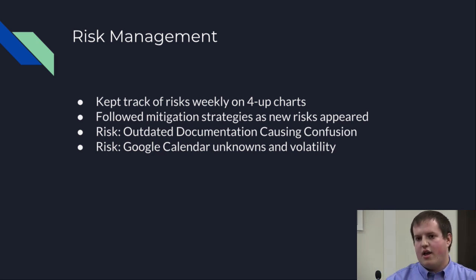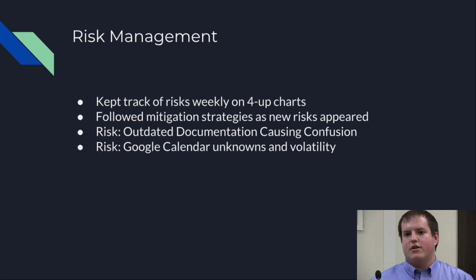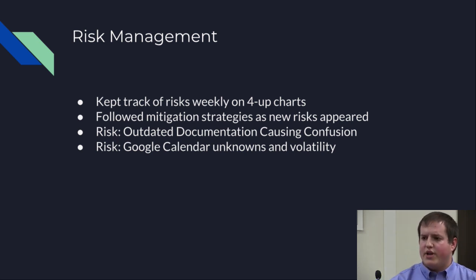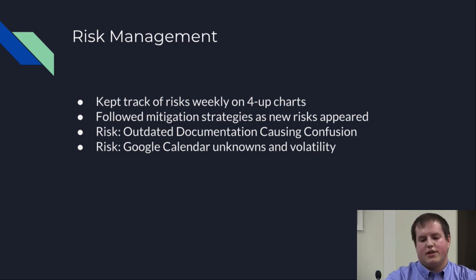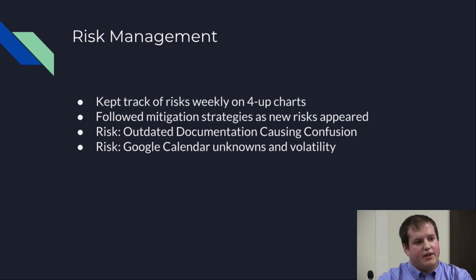The second risk being Google Calendar, unknowns and volatility. In regards to this, if Google Calendar provided us with a bunch of unknowns that could cause issues in our estimating. To mitigate this, we created a user story and labeled it as a spike to set aside some time to look into the possibilities of the integration with Google Calendar. And on the side of the volatility of the API, we had a little bit of concern that in the future the Google API might change, and if this was to occur, some of the features related to Google Calendar in the application would cease to work properly. And to mitigate this, we decided to plan to implement Google Calendar in a modular way, so that if the API was to change and cause that feature to fail, it wouldn't break the entire application.